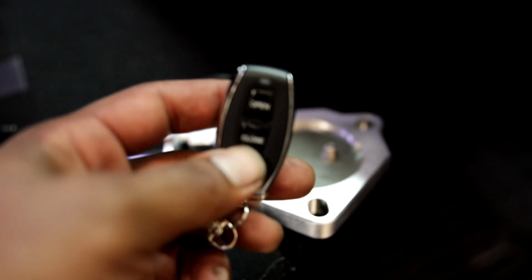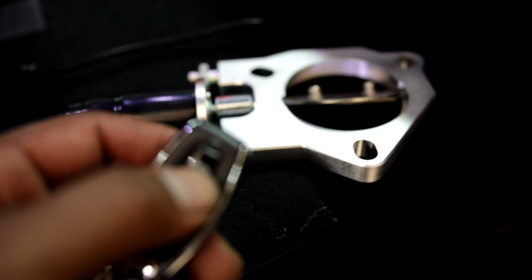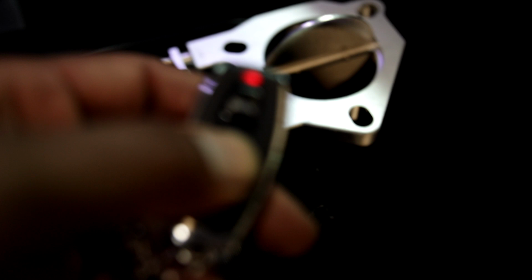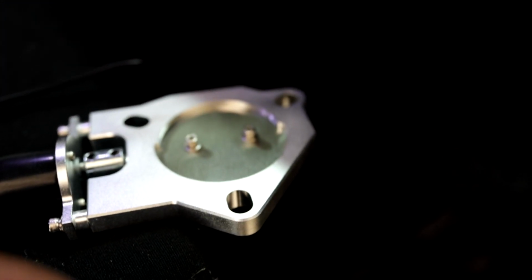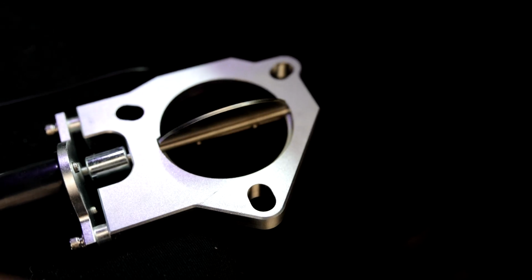Plug it into the cigarette lighter. So it only does full open and full close.